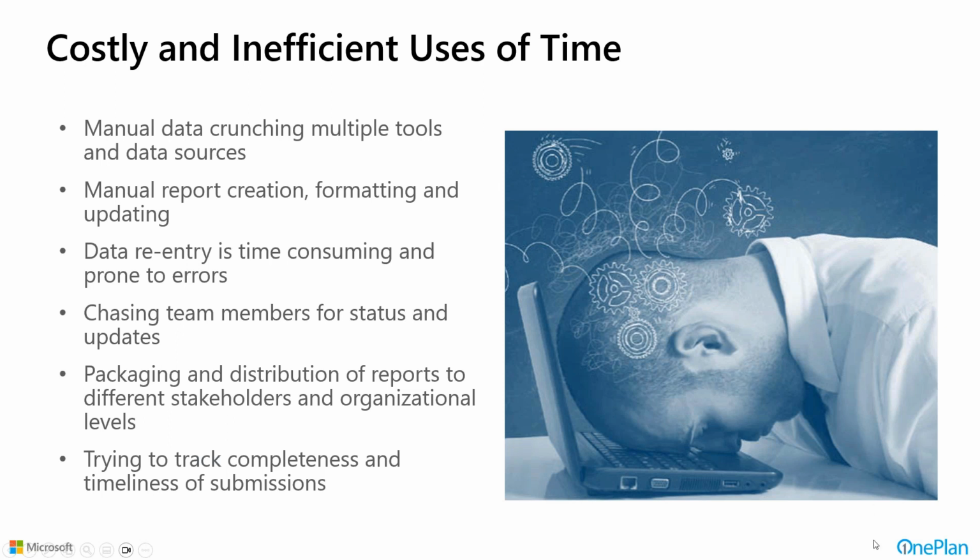Now, unless we do something about this proliferation of tools and all these different sources of data, we can end up with very costly and inefficient uses of our time, which kind of defeats the purpose of us becoming more agile in the first place. With all these different tools and data sources, it generally results in manual data crunching, multiple tools and multiple data sources, manual report creation after we crunch that data together and try to format and update that into a digestible format. If we have multiple tools, it's very possible that data re-entry or duplicate entry is required, because we have to execute in one place and possibly feed to the organization at the portfolio level the same information, but in a different tool set.